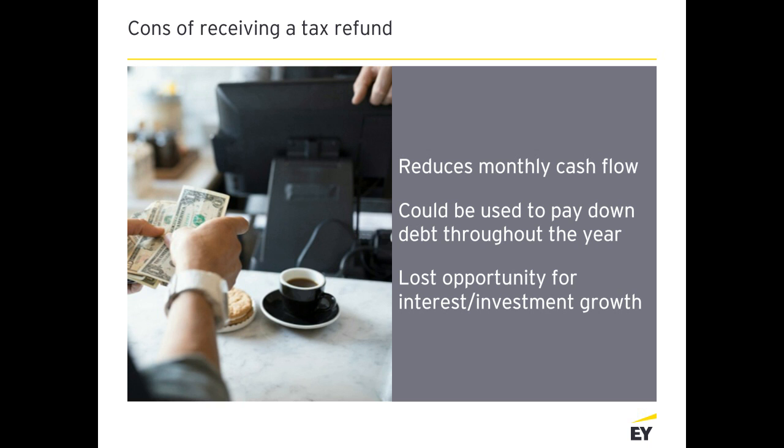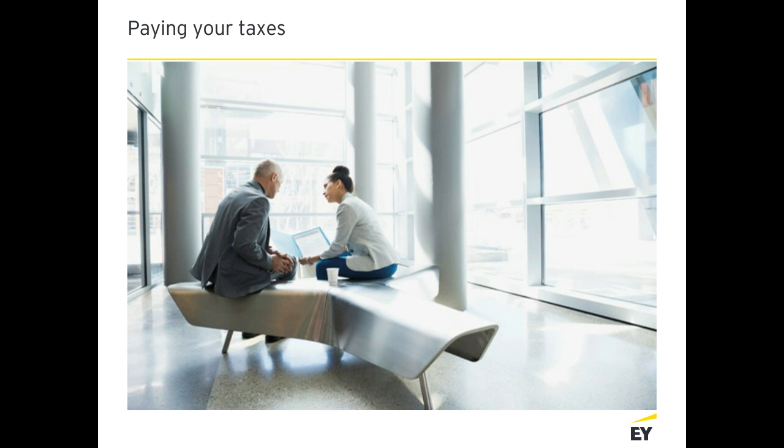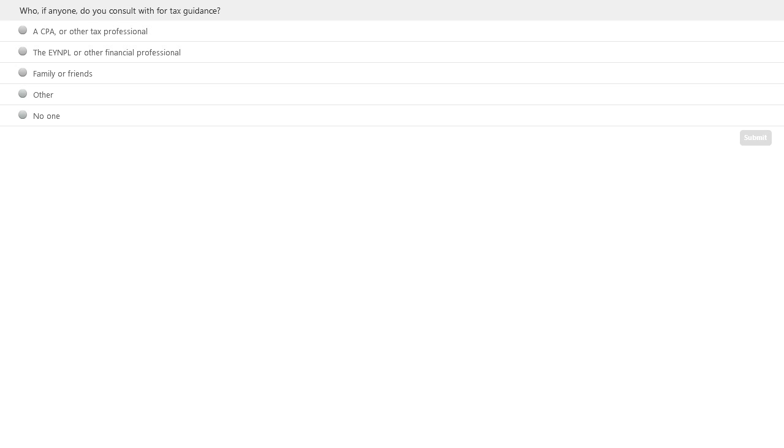Let's talk more about paying your taxes, but first, a polling question for you. Who, if anyone, do you consult with for tax guidance? A CPA or other tax professional, the EY NPL or other financial professional, family or friends, other, no one. We'll give you 10 seconds to make a selection.